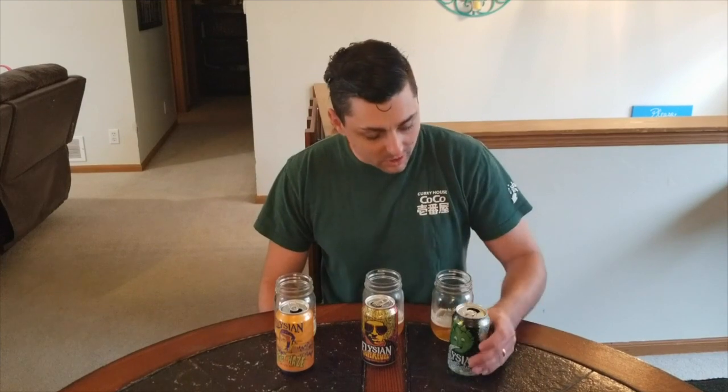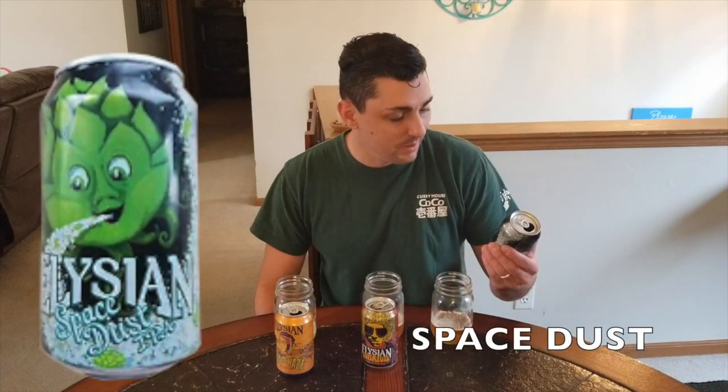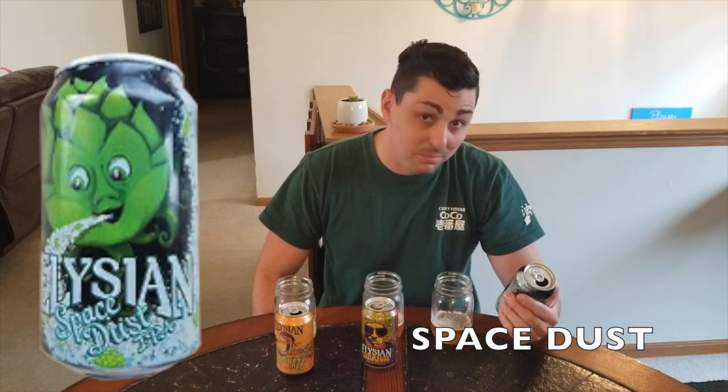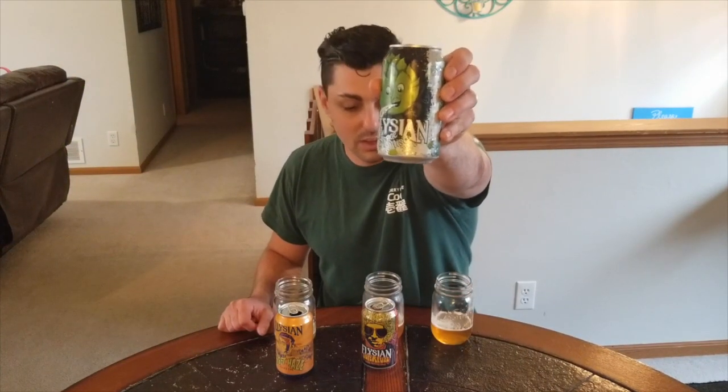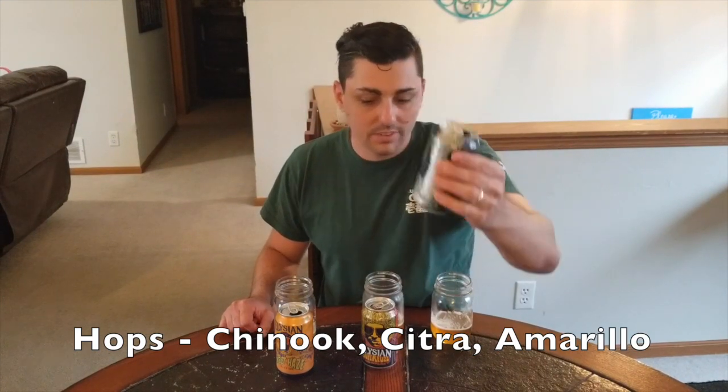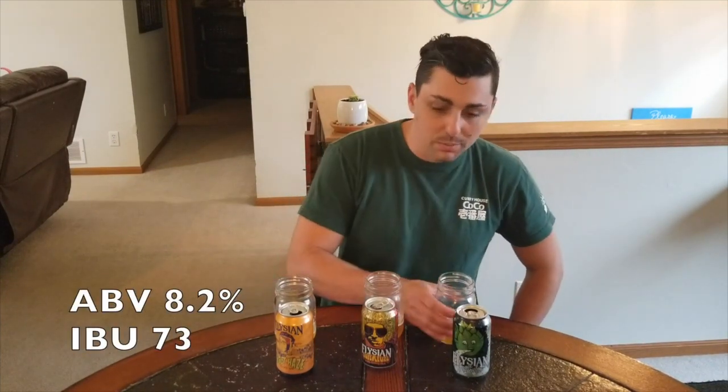Alright, so let's start off talking about the Space Dust. This is my favorite IPA by the company Elysian. It has a very distinct look on the bottle here. Got some hops blowing out some space dust. Alright, for the Space Dust IPA, we have Chinook, Citra, and Amarillo for the hops. It is a medium to light body. The ABV, or alcohol by volume, is 8.2%.